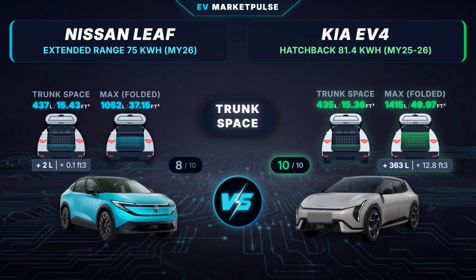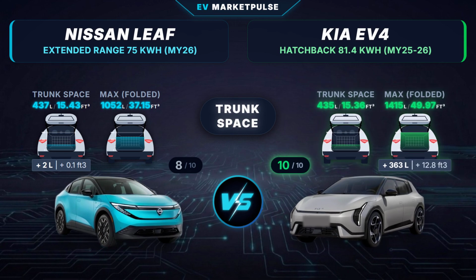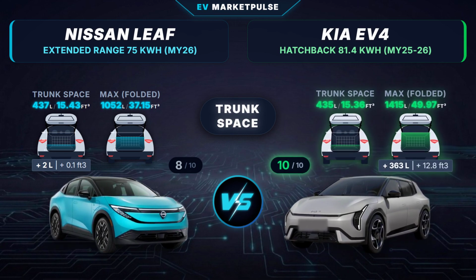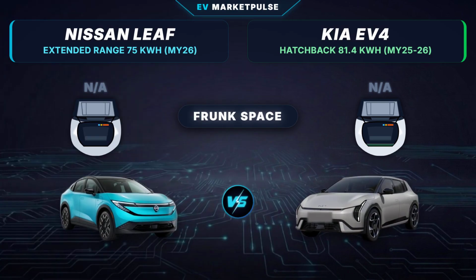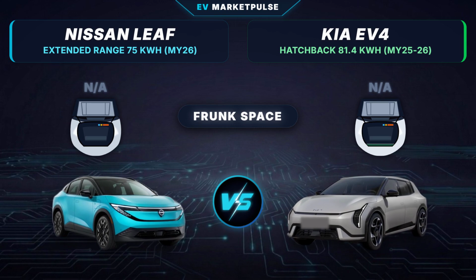While standard cargo room is nearly identical, folding the rear seats flat gives the EV4 a massive practicality advantage, swallowing 1,415 liters of gear. Don't expect to store any charging cables up front, as FRUNK space data is not available for either of these models.